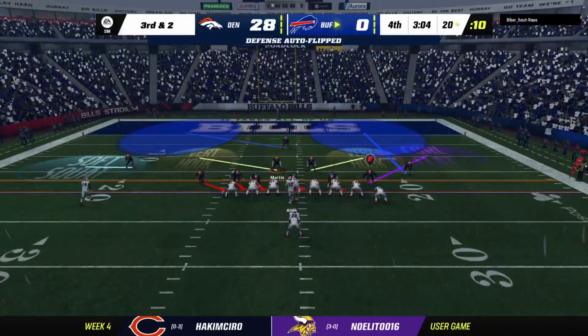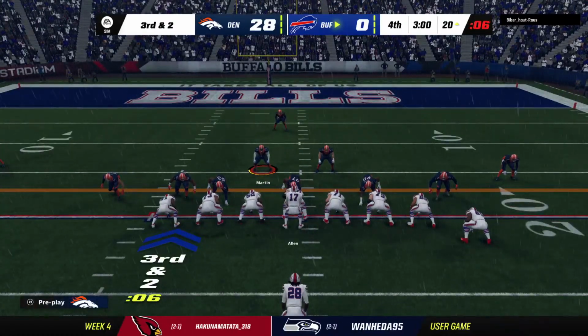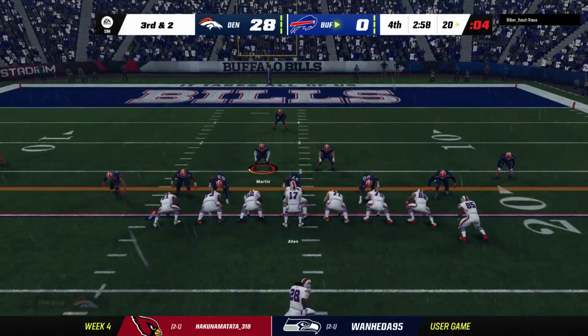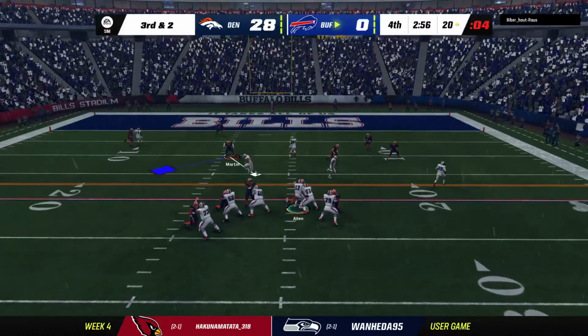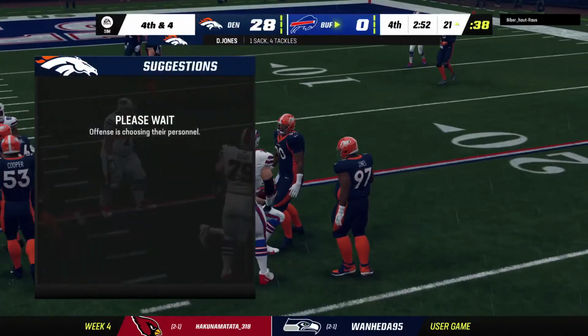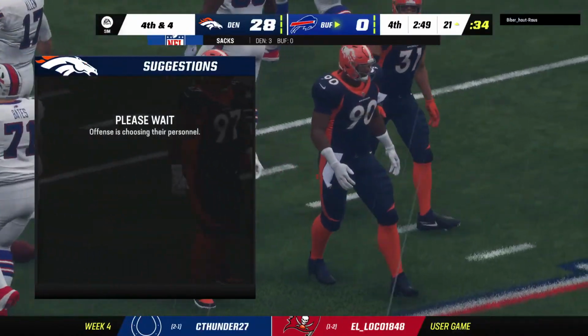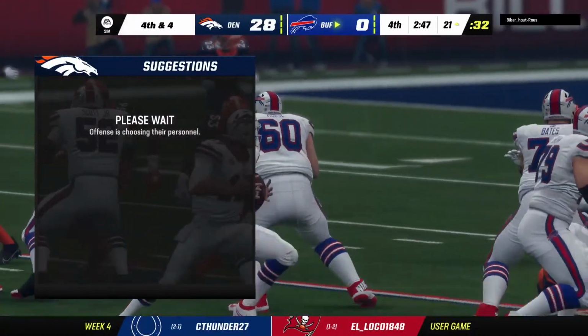The Bills on 3rd down. 2 for 5 to this point. Here it's 3rd and 2. Now Allen. Rush coming, and he's taken down. DJ Jones able to get him down behind the line of scrimmage, and it will be 4th down.